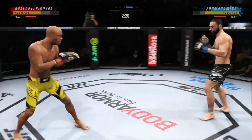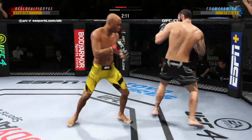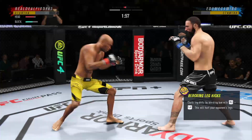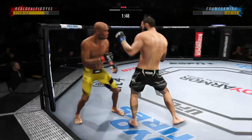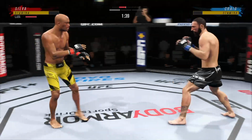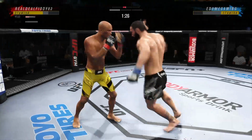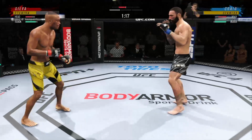Look at the whip action that comes from him throwing that kick. Powerful leg kick lands. Silva gets caught with that punch. Slips the punch. Take your time. Went for the inside leg kick. Oh, bleeding from his cheek now. Damage done. I mean, look at the commitment to kicking in this fight.